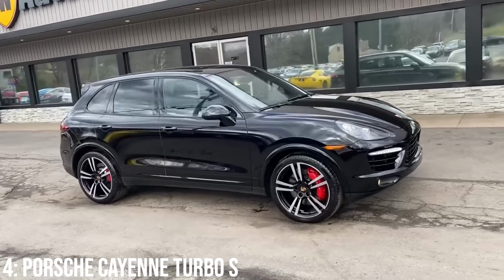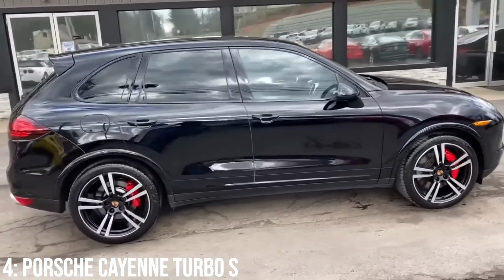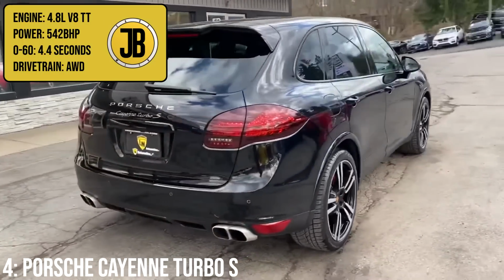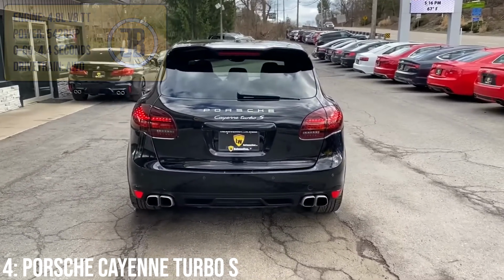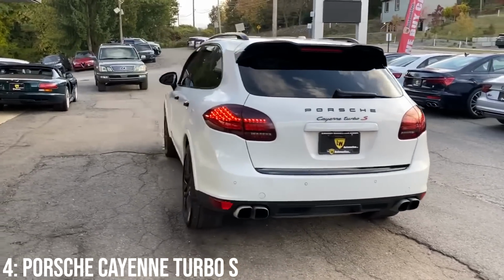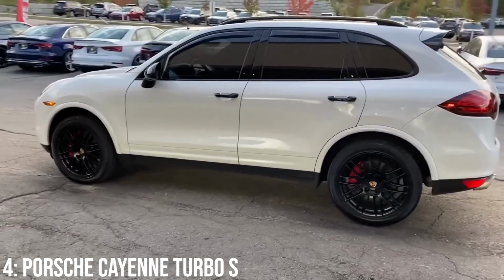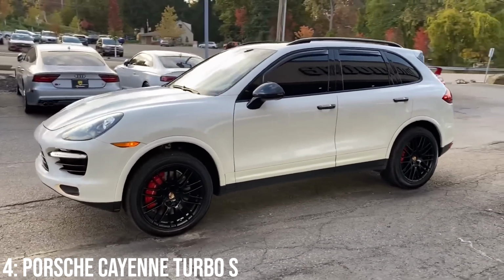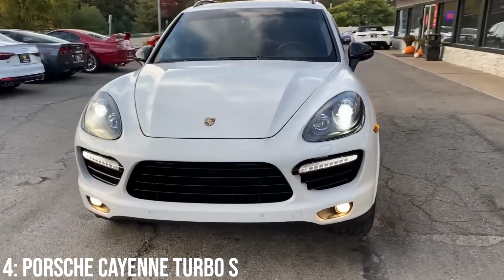But don't let the depreciation scare you. The Turbo S badge that you'd usually see on a 911 is used to good effect on this beast, with its 4.8-litre twin turbocharged V8 block that puts out 542 brake horsepower, taking it to 60 in 4.4 seconds. And that power is no joke. The Turbo S was actually used to pull a 265-tonne Airbus A380 right after the Diesel S was used for the same job, meaning it had the Guinness World Record for the heaviest aircraft pulled by a production car, which is all down to having 800 Nm of torque.